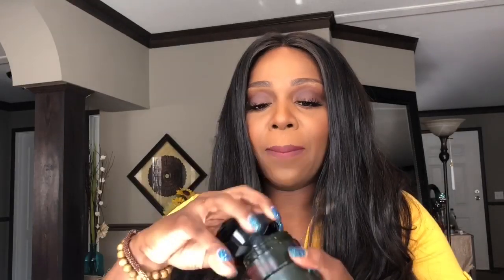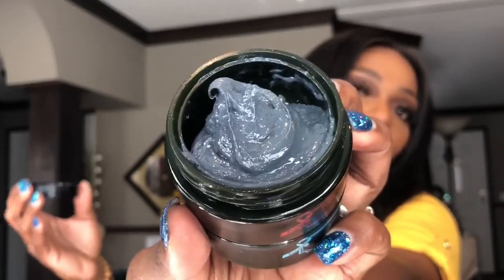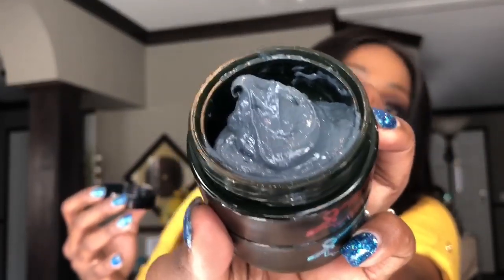It really doesn't have a scent. And the one on top, ooh, looks like that. It's a little darker clay, charcoal type color. And yes, guys, I will read up on this product and see what's exactly in it. So if you know anything about this product, let me know in the comments down below.